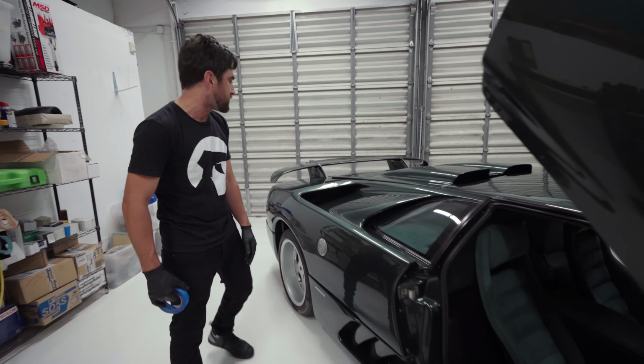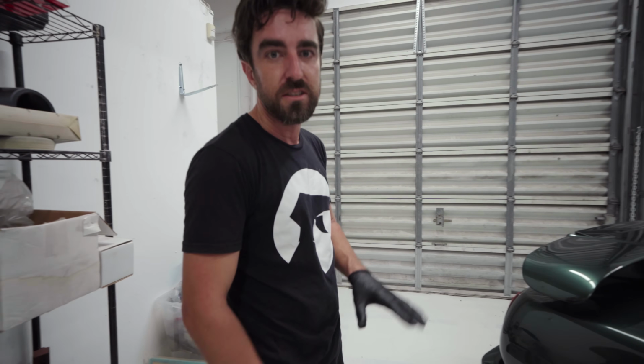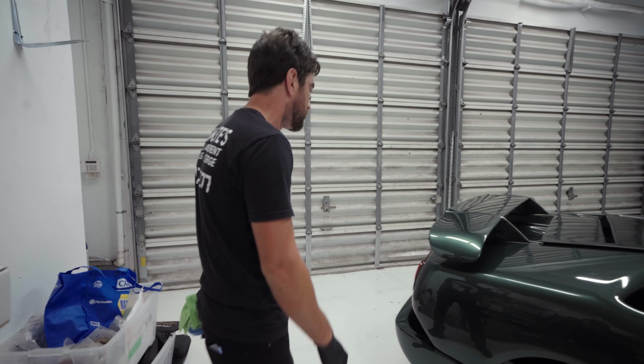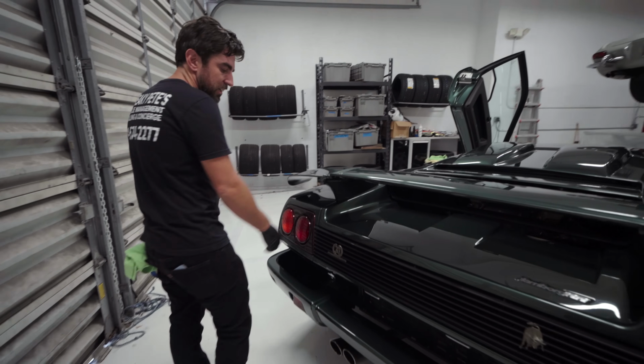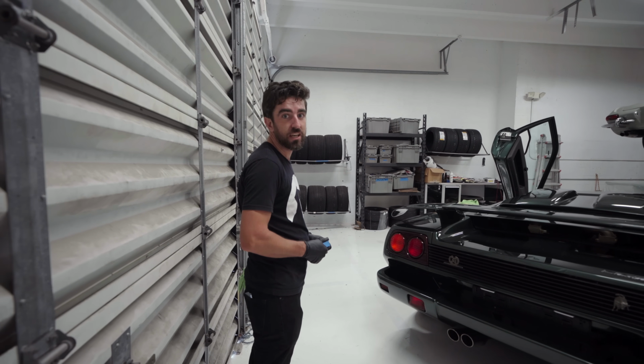Nice detail on the interior, nice detail on the engine. Wheels off, clean the suspensions, inside of the wheels, brake calipers, etc. And then we're gonna come here and just clean up this back grate and refinish it. So let's get going. Get to work.